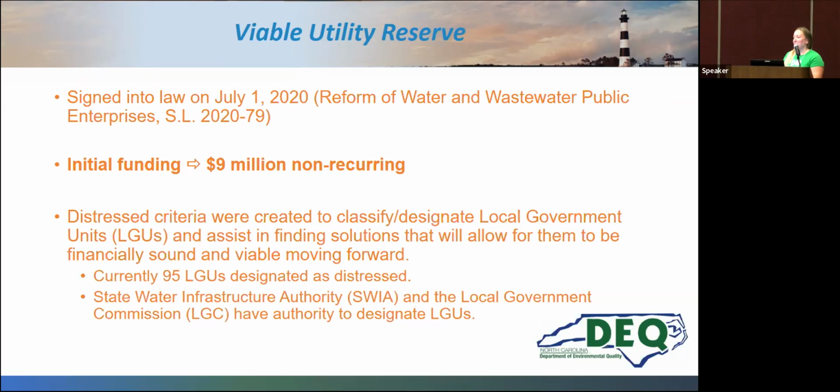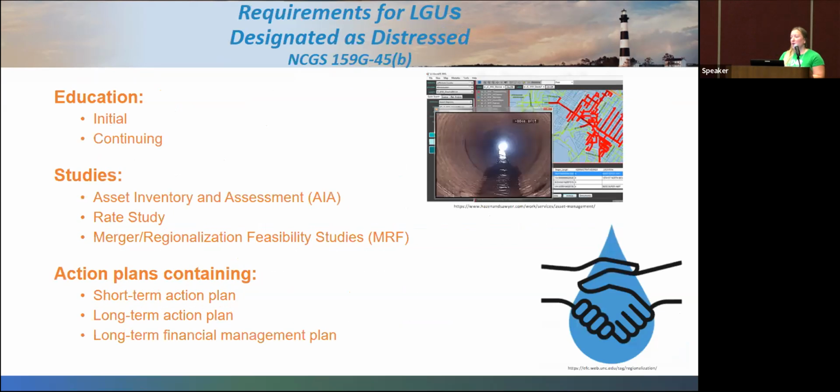You know, there's going to be a pretty big pot of money for not a lot of people, but that's good. So we do have some requirements. If a unit does get designated as distressed, it's not just you're designated as distressed and you have access to this other pot of money. It's you get designated as distressed and then you have other requirements that you do have to meet.